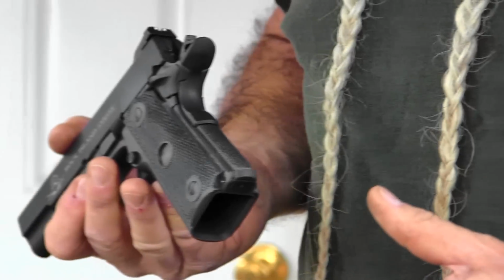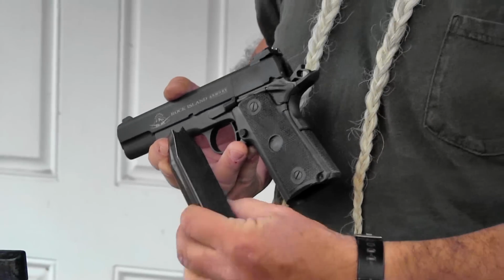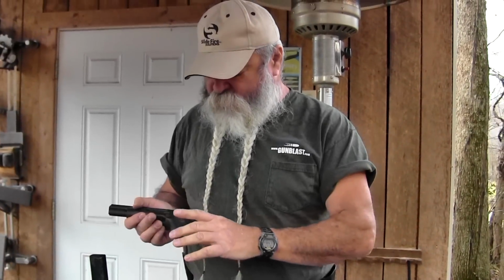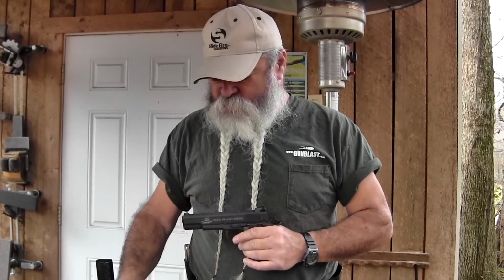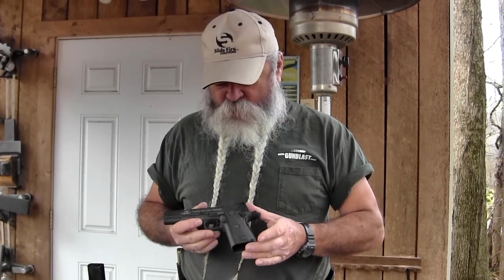Anyway, the wide body mag is all steel, and like I said, it holds 17 in the mag, and it still gives you a good grip on it. It's not excessively large because the grips on it are thin. And by the way, these mags will fit a Para Ordnance also, so if you need any extra mags for your Para, that'll work in it too.